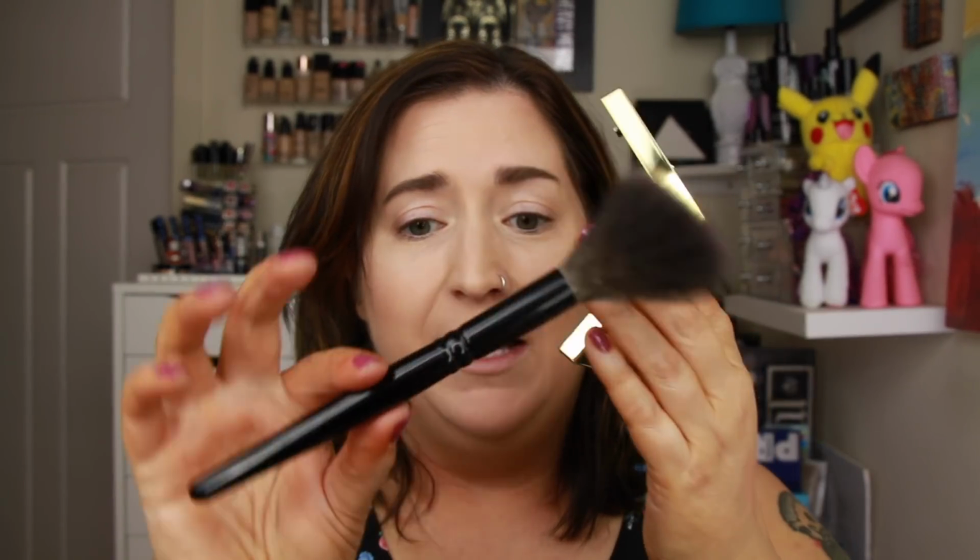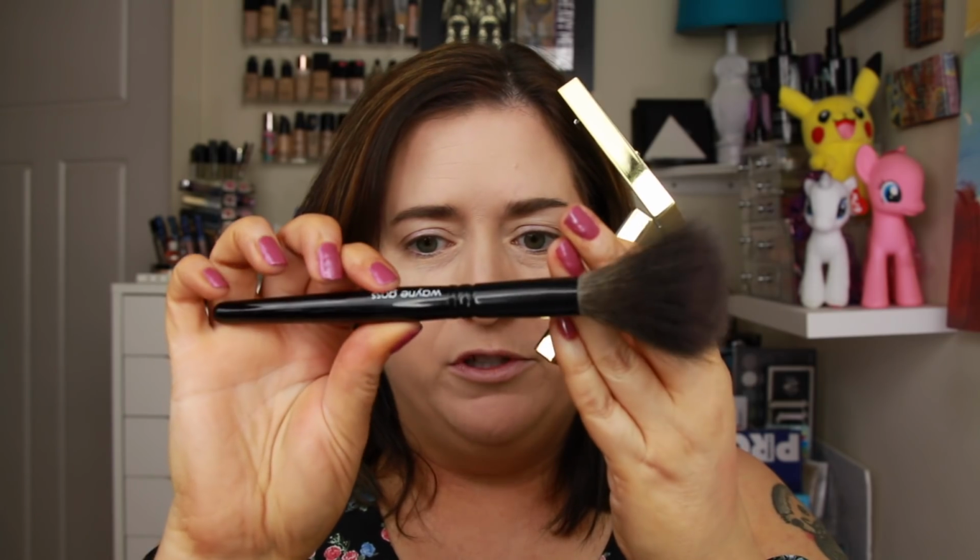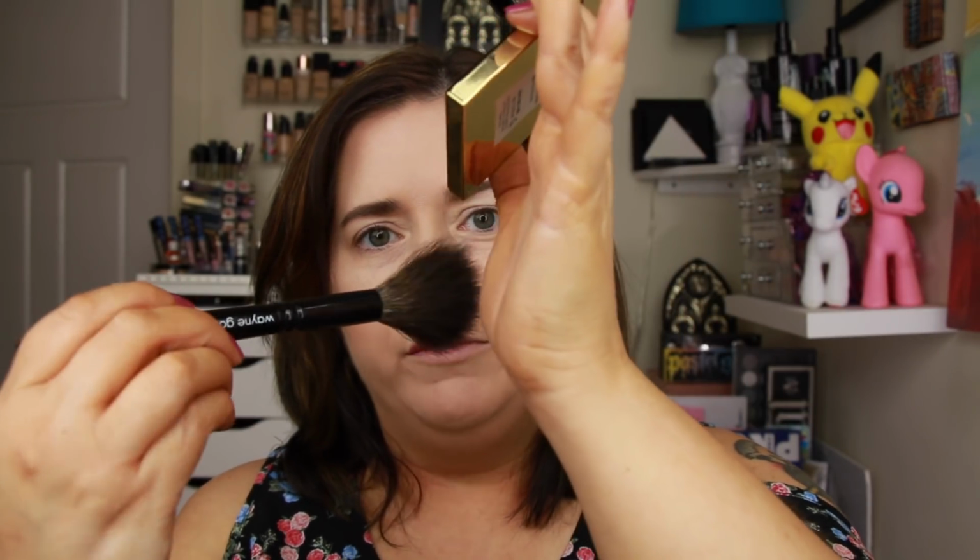This is a Wayne Goss. It doesn't have a number on it. It came out around Christmas time, and I don't remember what he called it, but it gives the most softest featherweight application of blush, and I'm not a super duper heavy blush person to begin with, so I really like the way that this applies blush. It's very subtle, and that's how I like my blush.